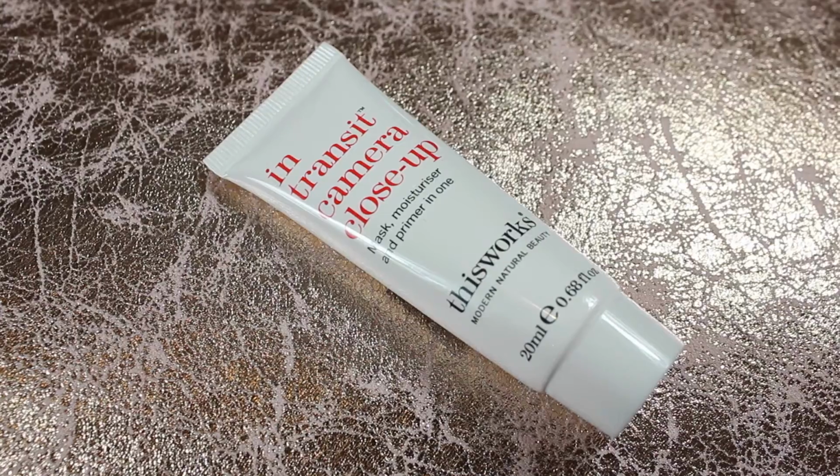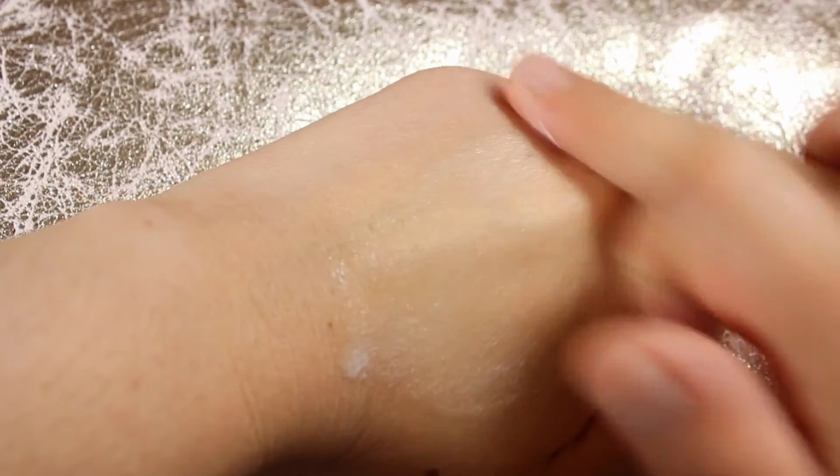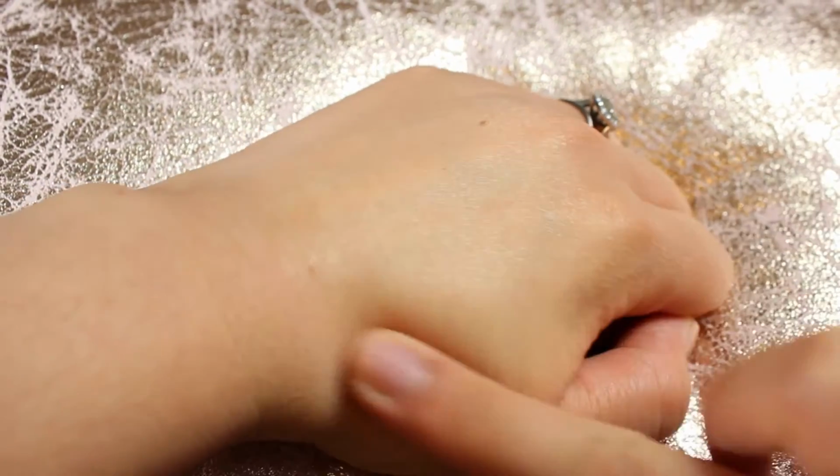Okay, and the last thing I wanted to talk to you about is not so much a fail, but it's a product that I have mixed feelings about, and it's from This Works, and it's their In Transit Camera Close-Up. Now this is actually a mask, a moisturiser and a primer in one, which is a pretty big claim. For me personally, I really like it.